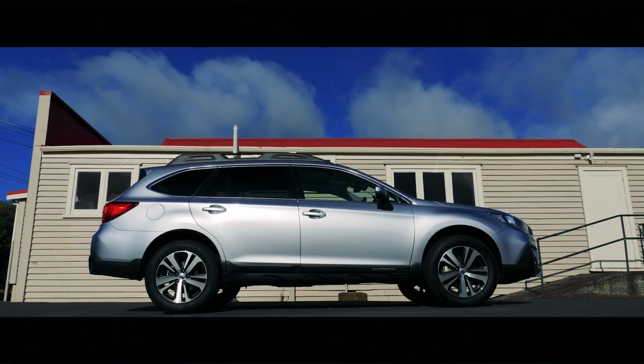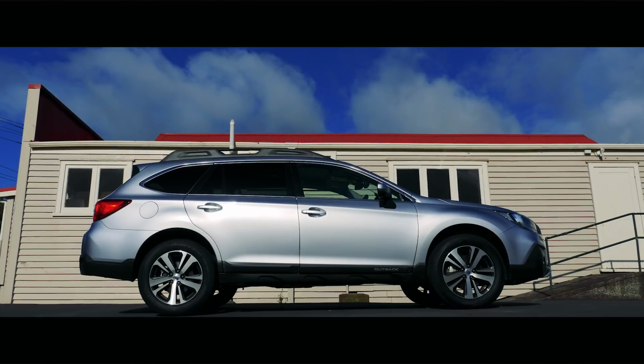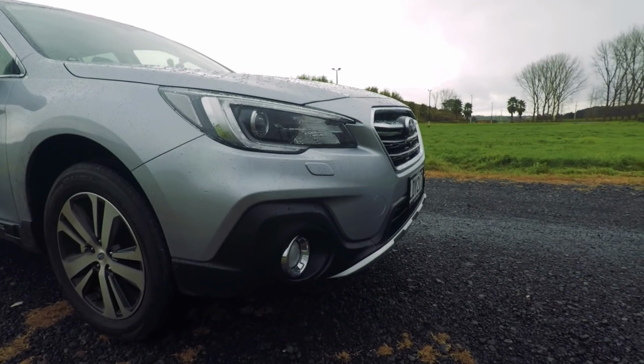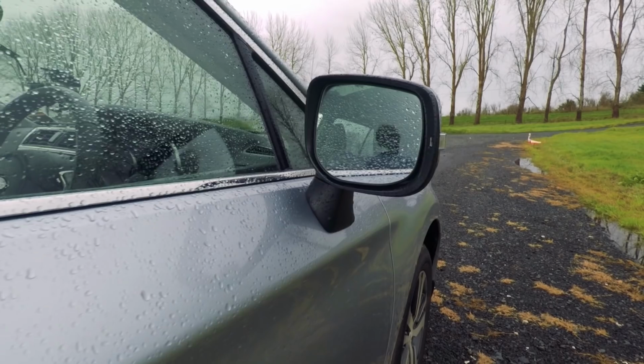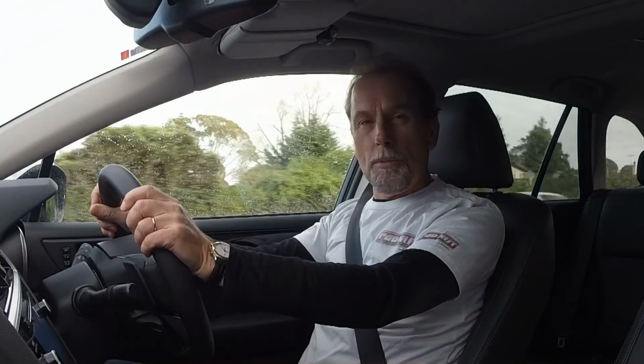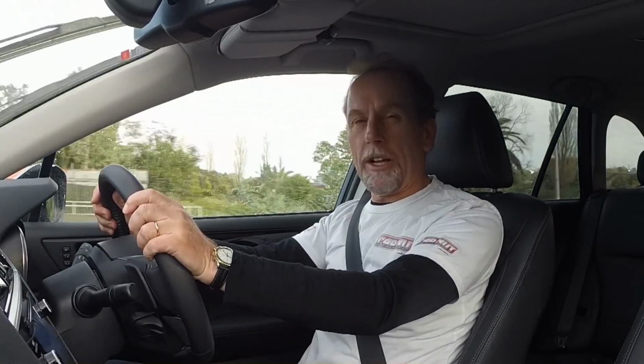For 2018, the Outback's had a sort of mid-cycle refresh. It's got a new grille, new bumpers, new headlights, new wheel design, new door mirrors, new dash layout here in the centre, and a few mechanical bits and pieces that have been fine-tuned too.